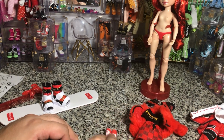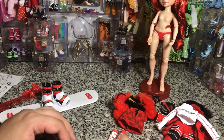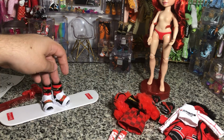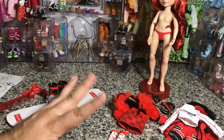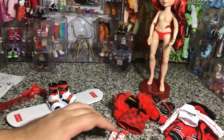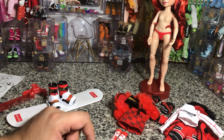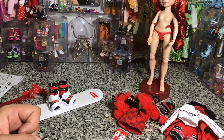These outfits aren't stunning, really, but they're decently cute. So we do get 7 pieces for her, 8, 9 with the boots. And if you want to include the hat, it is going to be 10 pieces. So I mean, it's decent. It's not as good as Sunny, who so far has had the most pieces that we've been able to use. But they're very cute.